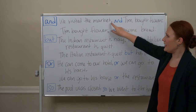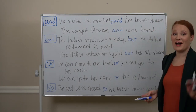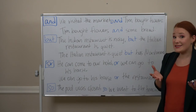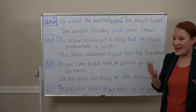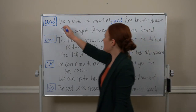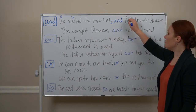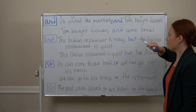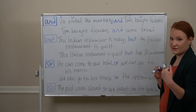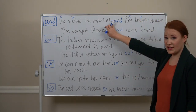In this first one, we have this thing here. That is called a comma. When we use coordinating conjunctions, sometimes we use commas, sometimes we don't. So what's the pattern? Well, in this first example, we visited the market and Tim bought flowers. We have a subject, we, a verb, visited. Then we have the word "and," a new subject, and a new verb. So when we get another clause, a clause is a subject plus a verb, with a new subject, new verb, use a comma before the coordinating conjunction.